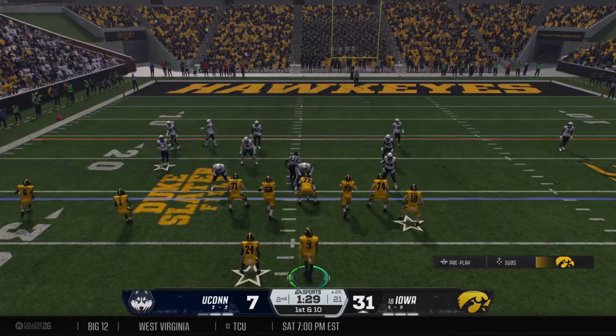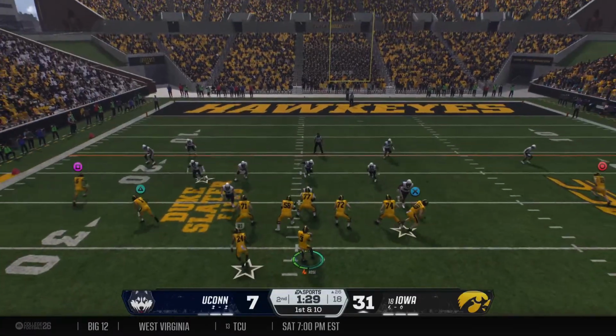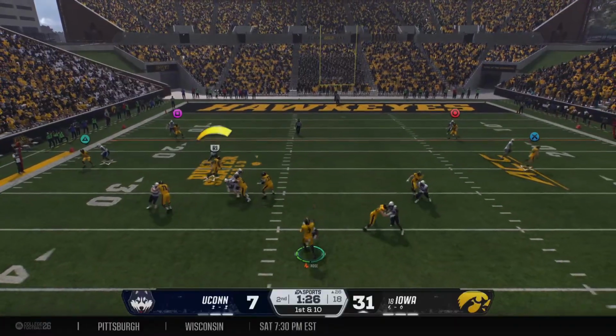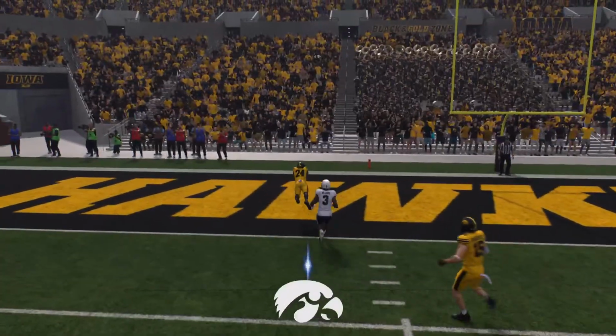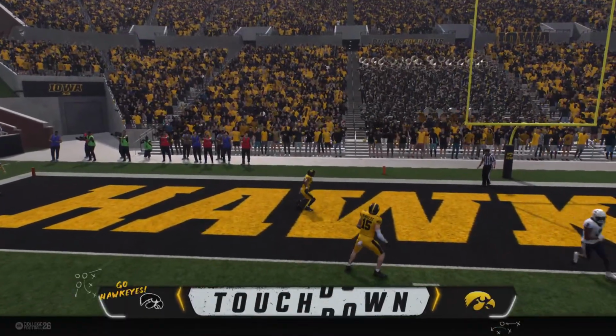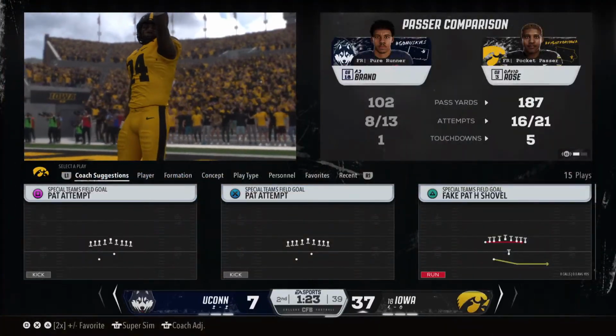Plenty of time left in the half here as they take over, but they will want to be efficient in the final 2 minutes. Looking downfield on 1st down. Working that left side now. Got some room, headed to the goal line. Touchdown, Iowa! And they take it in for 6 more points.